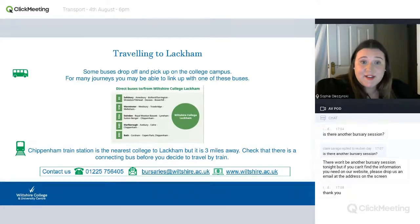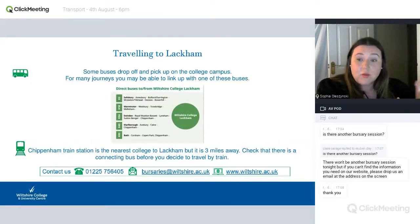The nearest train station is Chippenham for Lackham, however it is 3 miles away. So if you are looking at train travel being the option for you to get to and from college, please do consider whether there is a connecting bus at the time that you will need it. It's just making you aware that you do need to take that into consideration if train is going to be the option for you to get to and from college.